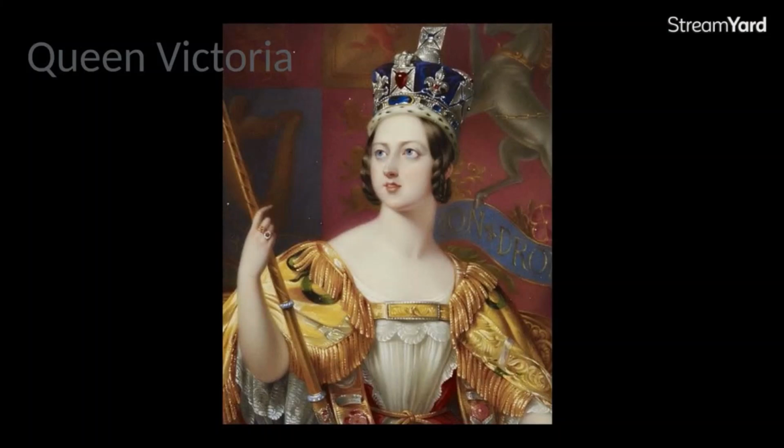Welcome all. So we will begin by talking about Queen Victoria. Without talking about her and Albert's relationship and how they sort of fell in love with Scotland, it would be very difficult to explain to you how Scottish jewelry became so popular. So let's jump right in and we will chat about them.